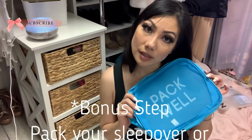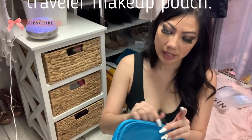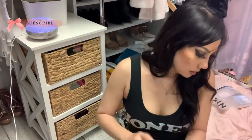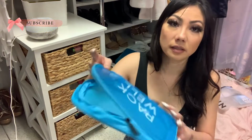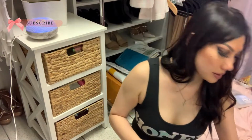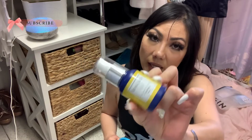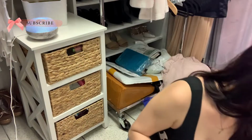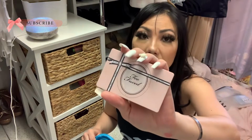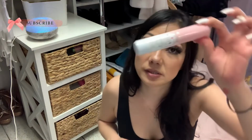The last thing I want to organize is my sleepover bag. So when I go to my boyfriend's house, I can easily bring it with me. In this bag, I'm going to put some kind of body lotion. It's a very light lotion. I have jelly to stay hydrated, so I can put this all over my body as well, my face. And if my hair is really dry, I can put this in my hair. Oopsie. And then I have a little compact mirror, a little powder, and my little traveler size moisture mist spray.